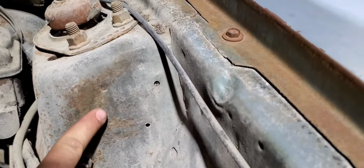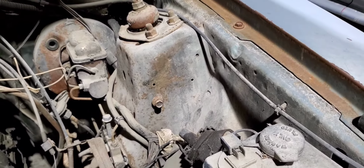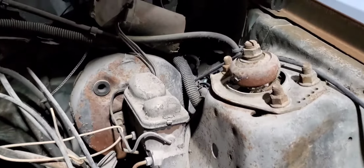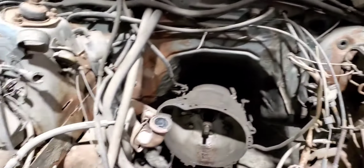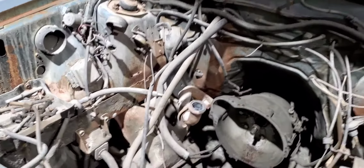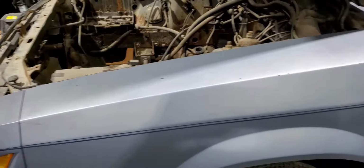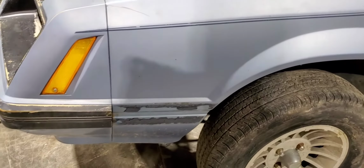That's just, I don't know, bad paint job or something. Looks like somebody tried to spray paint that too. I'm gonna strip all that out, clean it up real nice. The fender, front fender, isn't in such bad shape. The molding's been ripped off of it. I'm gonna be removing that stuff anyway.